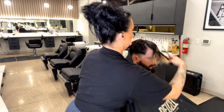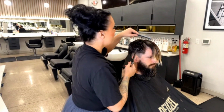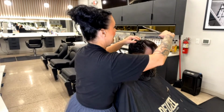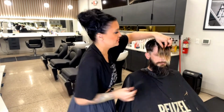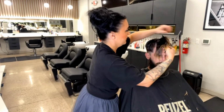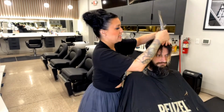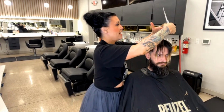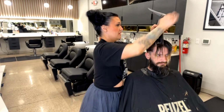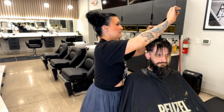Combing this forward so I can get a vertical section. I'm actually going to take a vertical section from the apex to the front of the hairline here, and make sure when you're combing that section up that you're going directly up. I'm not directing this towards the front because his hairline drops down like everybody else's. Going completely up, cutting some of this down, following this guide.